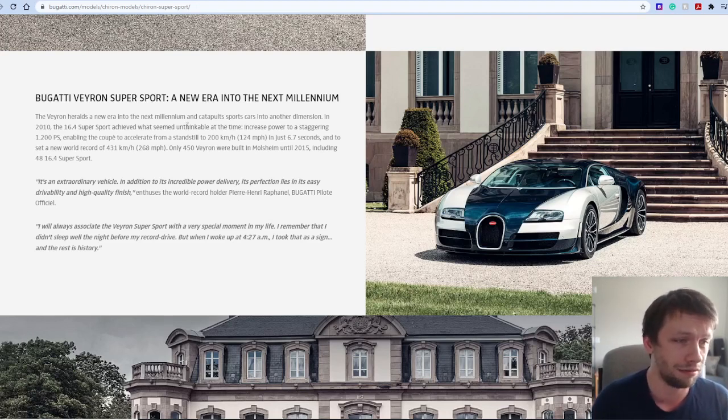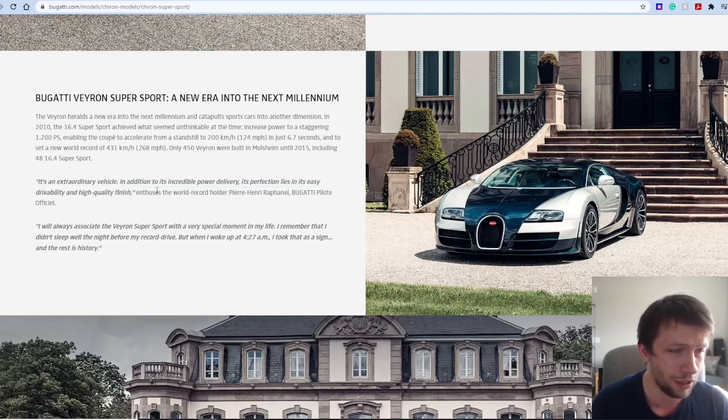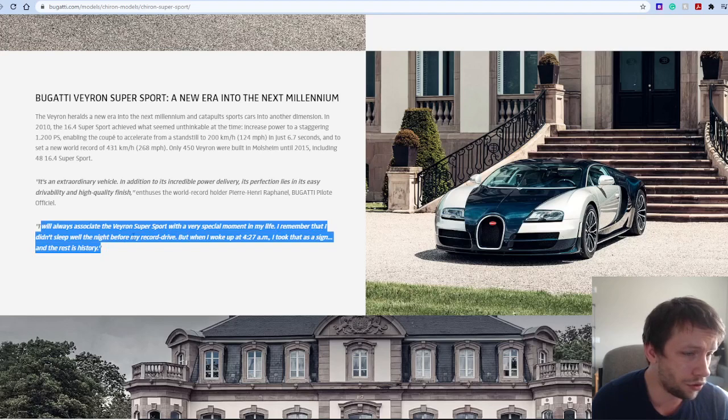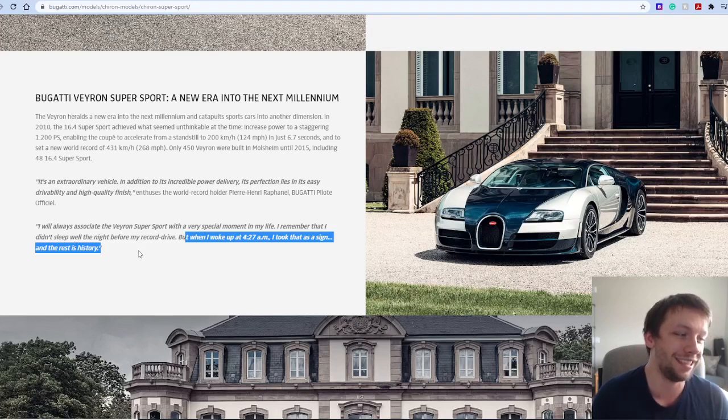"Even today, it's an extraordinary vehicle in addition to its incredible power delivery. Its perfection lies in its easy drivability and high quality finish." So once again, the Volkswagen quality, the build quality, the ease of driving, accessibility, really. "I will always associate the Veyron Supersport with a very special moment in my life. I remember that I didn't sleep well the night before my record drive, but when I woke up at 4:27 a.m., I took that as a sign, and the rest is history."